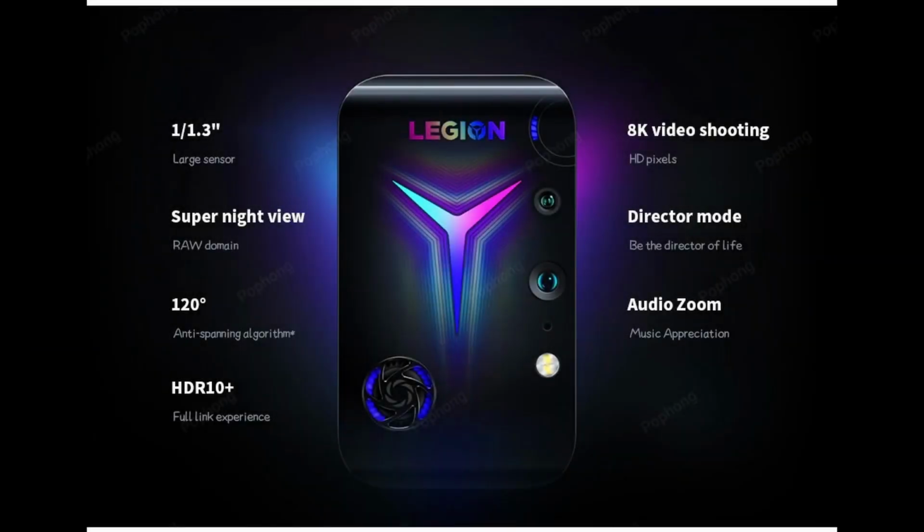64-megapixel ultra-clear camera. AI system. Lenovo Legion 2 Pro offers 64MP main camera and 16MP ultra-wide-angle macro lens cameras that capture every detail in images, and can record up to 8K or HDR10+ video.